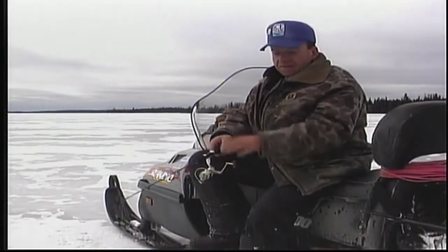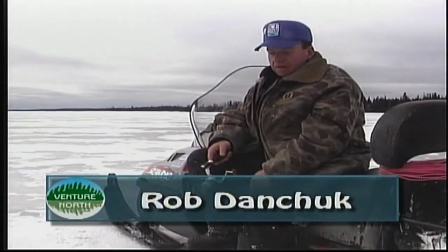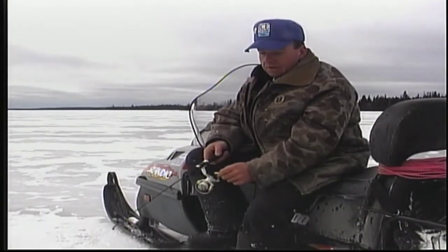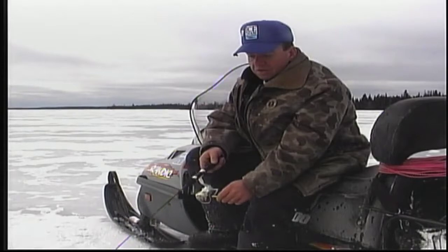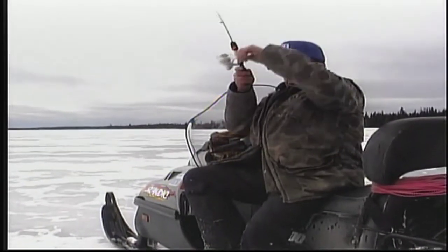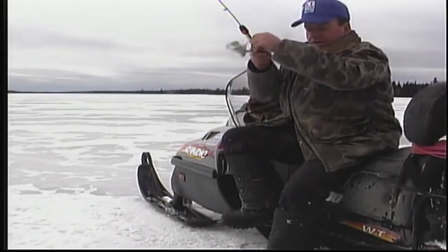These Vexilars will find the fish for you when they come. Just give them a little jigging motion. Come on, right at where he is. You don't want to jig too much. I think he's got it right. Yeah, he got it. That's a little one.